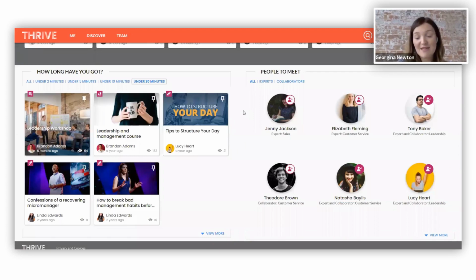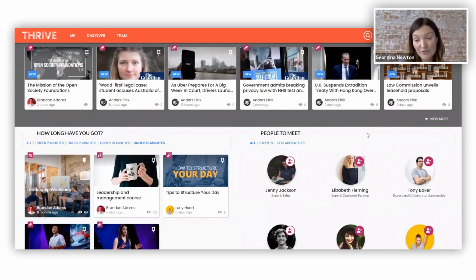And then we've got people to meet. So this is a really nice feature where we recognize that not only is it important to connect your employees with content, but actually with other people across your organization. So with experts, and this really helps to facilitate peer-to-peer learning and to actually foster a sense of community and to help people build up their network internally within your organization. So here I can follow people, I can view their profile, I can have a look at what they've been doing, and this helps me to learn from those experts across your organization.